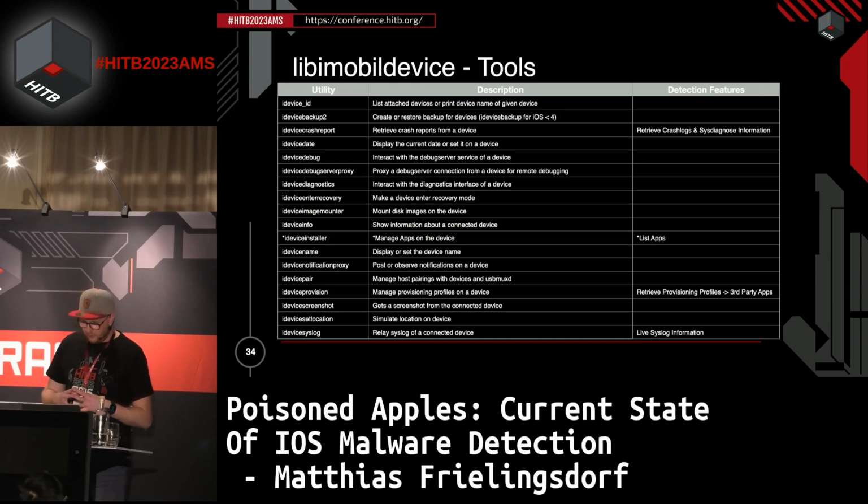And you can also retrieve provisioning profiles, which allow you to detect third party applications and that syslog information. On that page before, there was a couple of unsupported services. I think that if you would look at more services, it might be that there is much more interesting data available that you can get from an iOS device that you can also use for detection. So that would be also a good research opportunity to look at that.